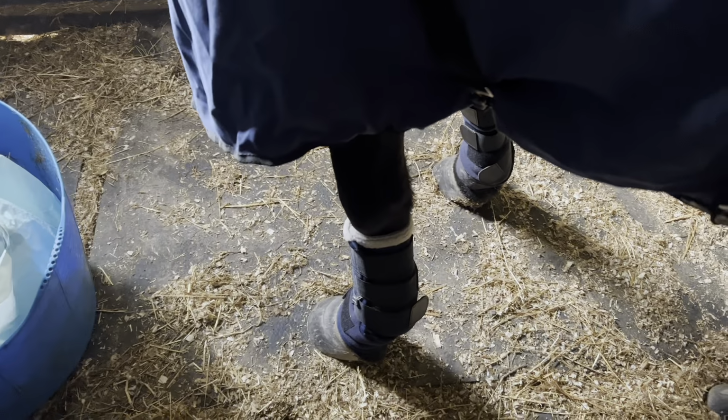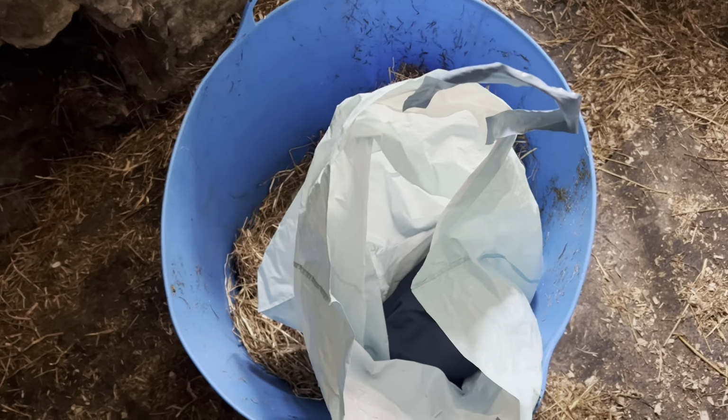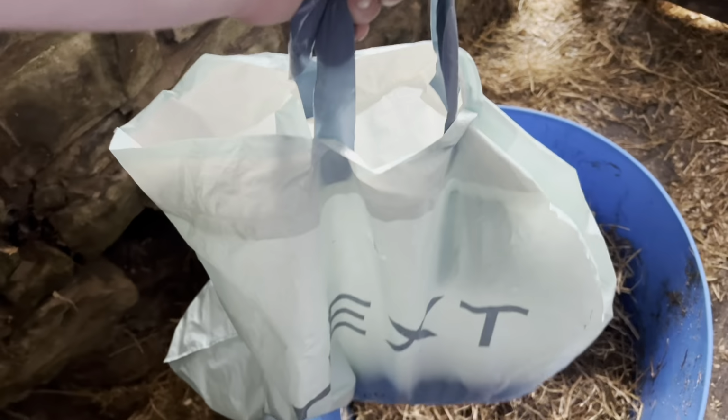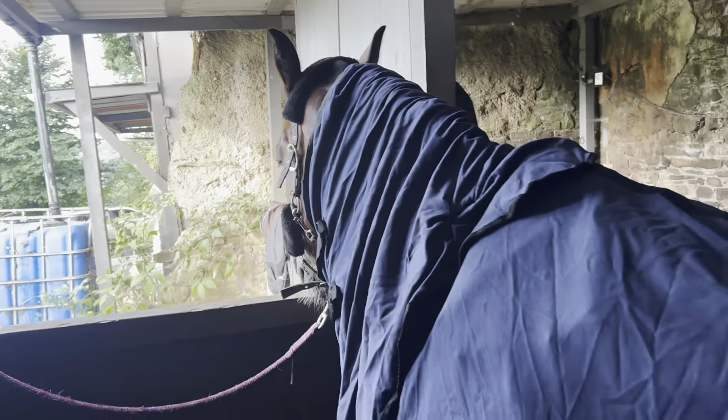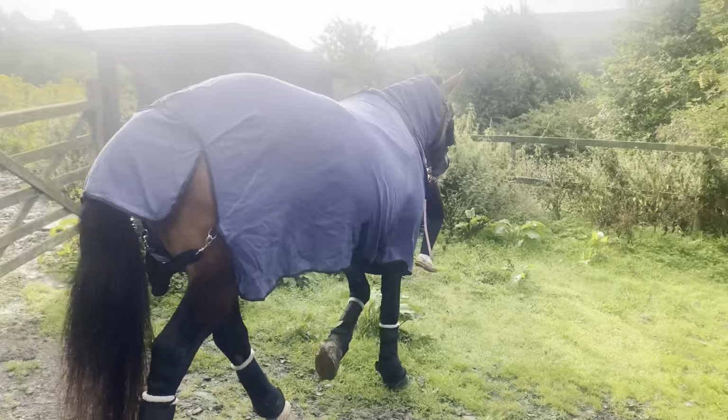Ignore the mess, guys, but he's got his travel boots on. He's all ready to rock and roll. In this bag, I've got his mesh rug. Obviously, when it's a lot hotter, this is something he would wear. But I'm going to take it with me today because we're going to hope that the weather changes. But no, I think he's going to be in this all day. Also, I told you guys he had his massage pad on earlier, but I've turned it back on for another half an hour. That's as long as they massage for. So he can have that on in the trailer. But we're all ready, so we're going to get out and get in the trailer.